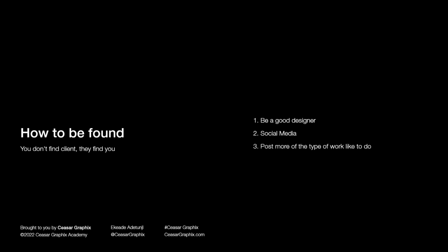All right, and this will now take me to the third point here that says post more of the type of work you like to do. I've mentioned this before, that the way you present yourself is how people see you. If you want your clients to know that you like doing simplicity design, please post more of simple designs online. If you want your client to know that, okay, I enjoy working for old people, then load your page with designs with not too plain background. So the way you put yourself out there is how people see you.